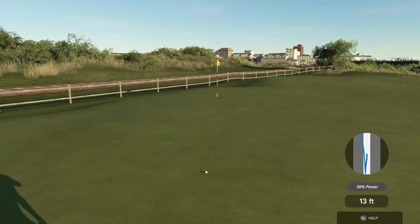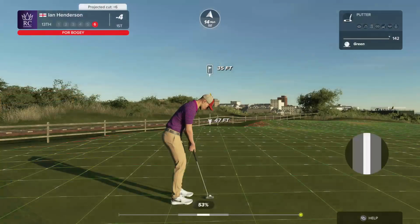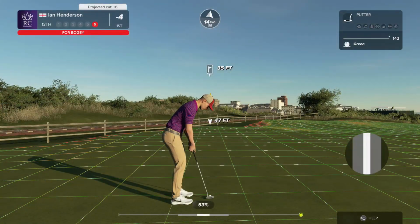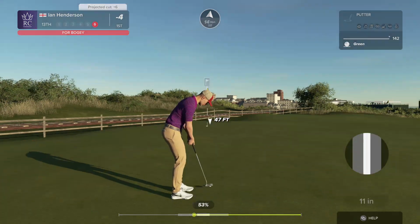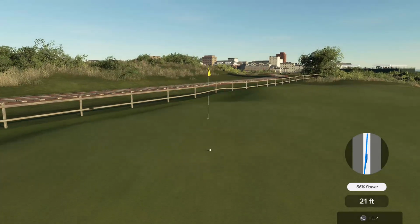What are we looking at for this putt, Henny? Careful not to leave this one short. It's back uphill, and nothing worse than leaving an uphill putt short.